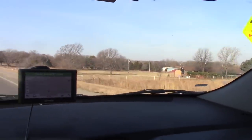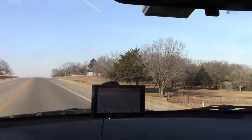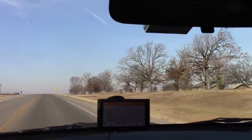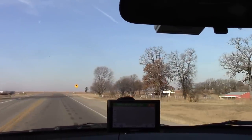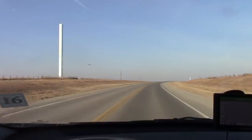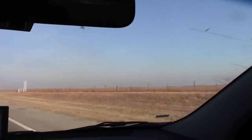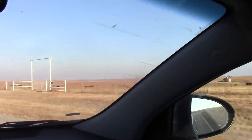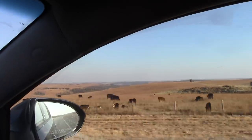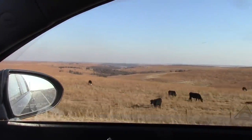So that'll give you an idea of how big this ranch is. If at the 4 mile mark from coming out of town is the beginning of their ranch, and we have to go a total of 12 miles, and then turn and go another 6, and then turn and go another 6 miles. Wow. So we are now at the 4 mile mark. So this is starting. This is all their land right here. Look at that out there. That is gorgeous. Holy smokes.